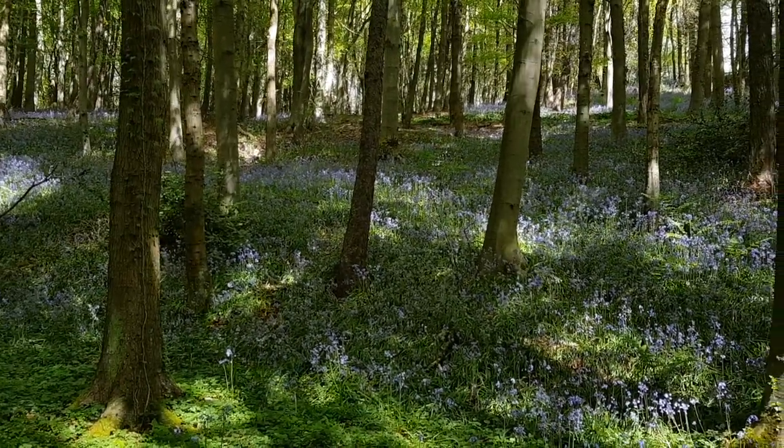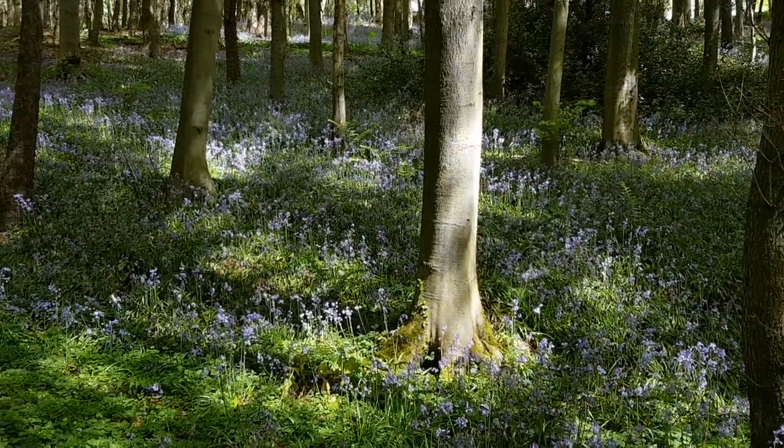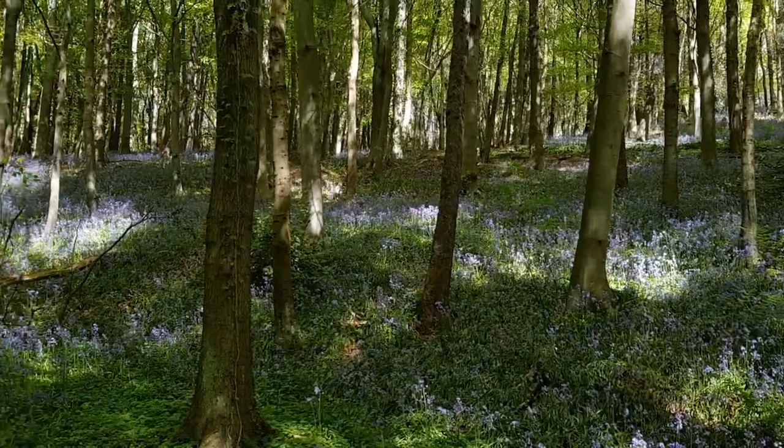All the bluebells just catching the light. Too much to take in for one shot, I think. It's difficult to get a shot of the woods that does the carpet of bluebells any kind of justice.